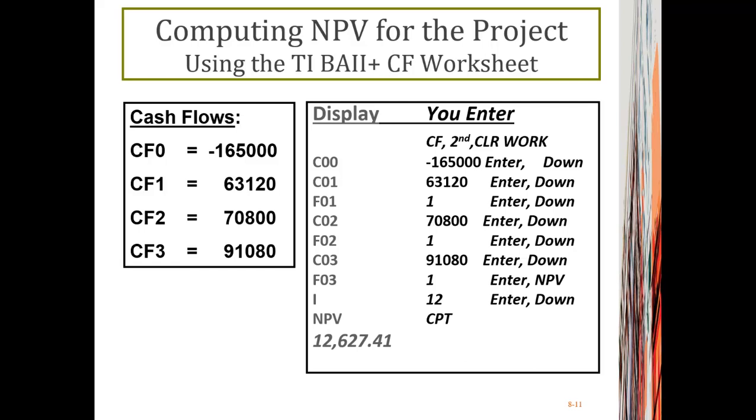And once you press the down arrow, your screen will show C01. Here, the calculator asks you to enter the cash flow for the first time period, or for the first year. And the number here is $63,120. And then you press enter and the down arrow. The calculator will show you F01. What is F01? F01 is the frequency of the cash flow during time period 1. Since there's only one cash flow occurring in the first year, the frequency is 1.